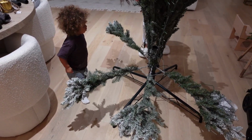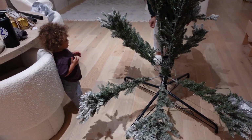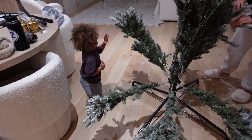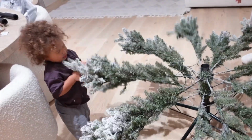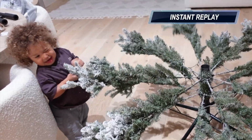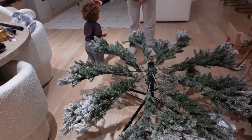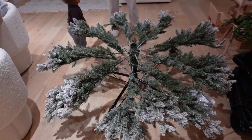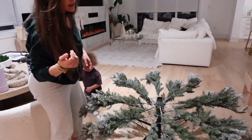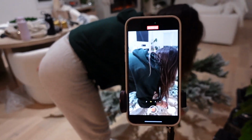Good boy. Wow. Whoa! Oh! Shoot. Sorry, sorry. It's okay. You're okay. This is a big tree. And that's part. Quarter part. So how many parts are there? Oh, it looks sick on the camera. Four.